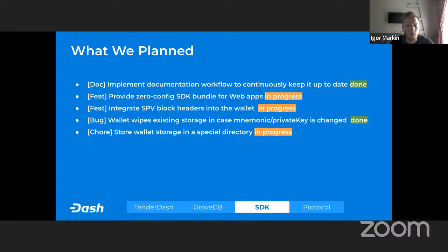As for the zero configuration SDK bundle, I already said. If you don't mind, I have a demo for that, but there is a small issue, and I would like to postpone it until the end. So if it's not a problem, let's do it at the end of the sprint review.